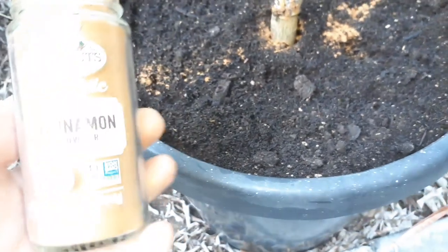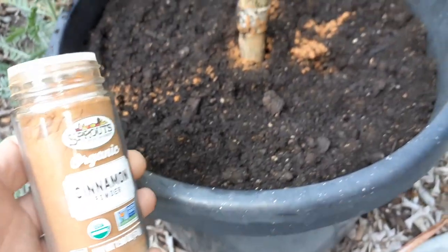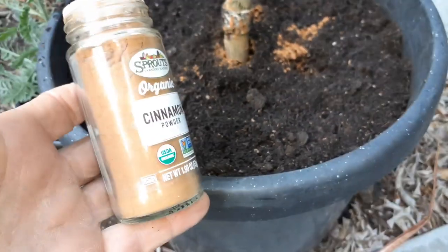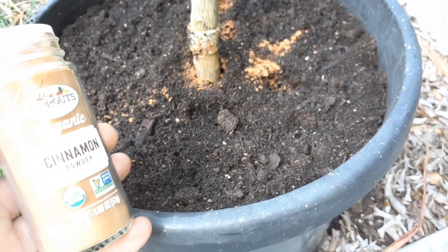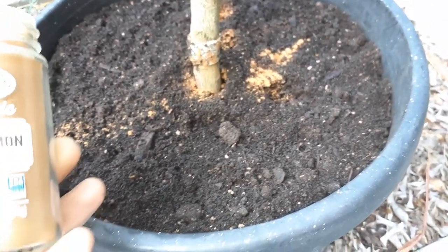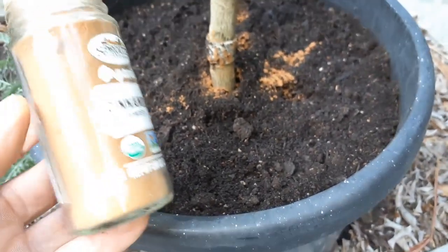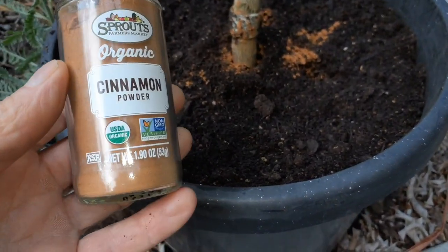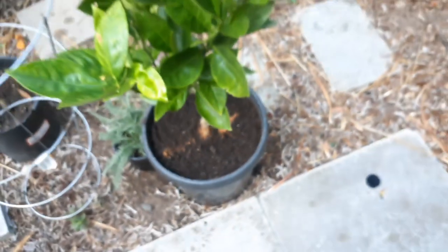So there you go, simple, organic solution to solve your ant problems. Just sprinkle this around. You can also use cayenne pepper, but I like the cinnamon. If you do get any residue on your plants, a little cinnamon flavor is not going to hurt. You just don't want to overdo this.